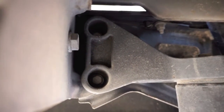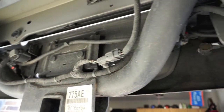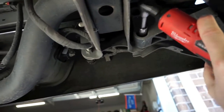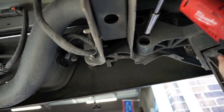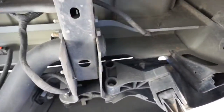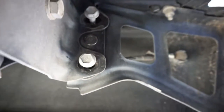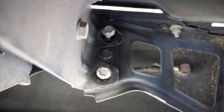So here's our step. The only thing that holds it in are just these two bolts right here that go to the bumper mount. So I'm going to take those off real quick, and then it should just fall right out. Both my hands to pull it off, but as you guys can see, it's just the two bolts that hold on the bumper. Putting those back in, and this one's done.